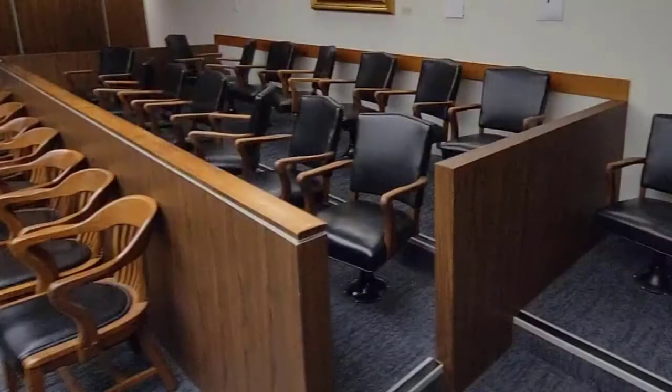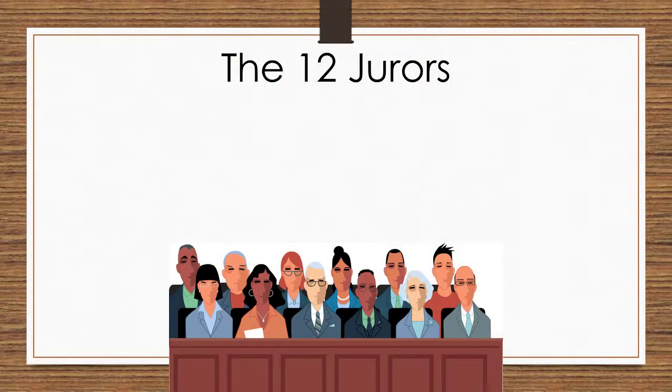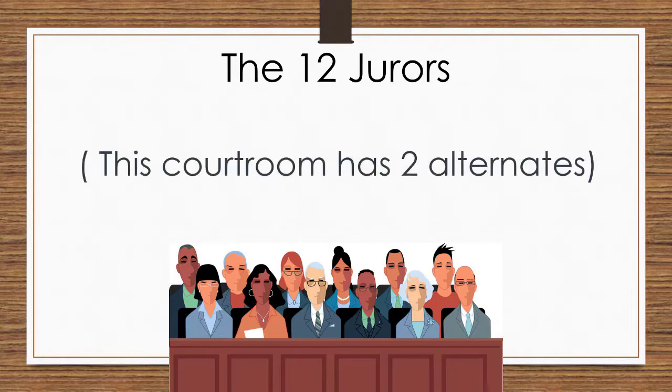There's a jury box. There are 12 jurors. And in our court, there are 2 alternates in this particular courtroom. Other cases have different numbers of alternates.